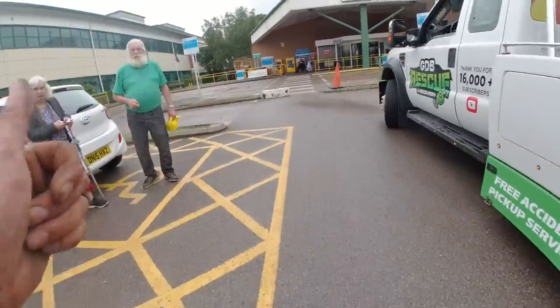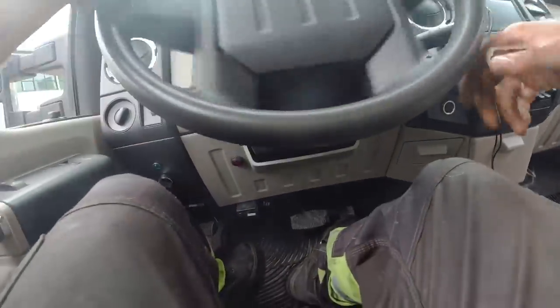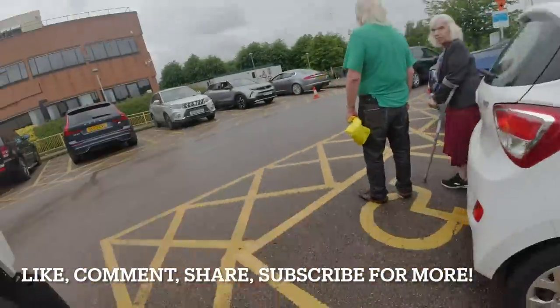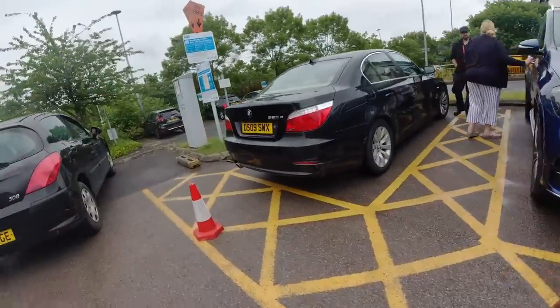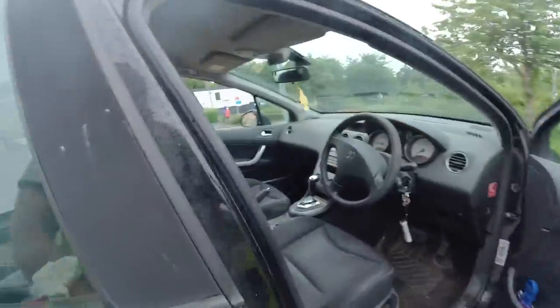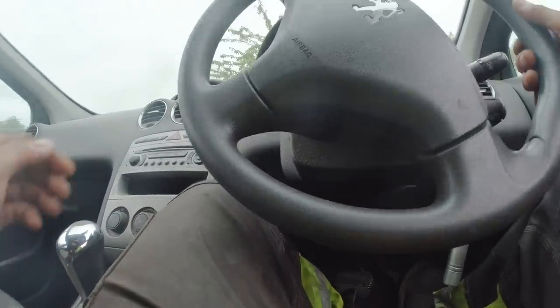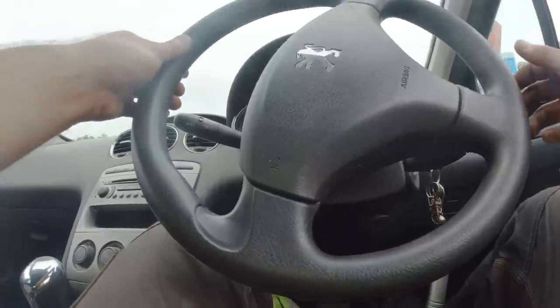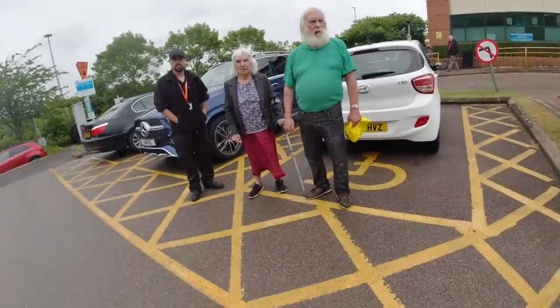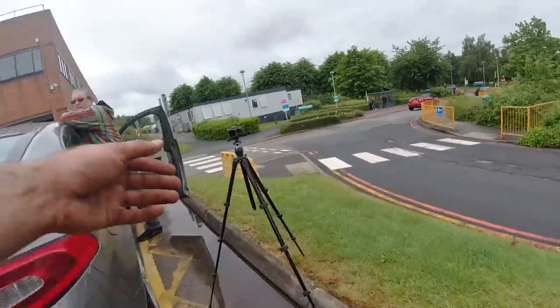Just going to pull myself forward. I'm just going to drive your vehicle and I'll bring it out, okay? Beautiful. It feels okay at a glance, but what I'm going to do is put my truck out of the way of this bit, and I'll drive it out of the car park, and I'm just going to do a lap around to make sure it feels okay for you. Right, you'll be able to go in a sec.